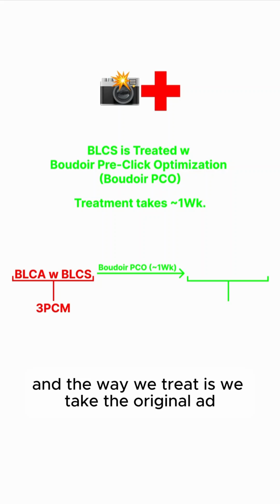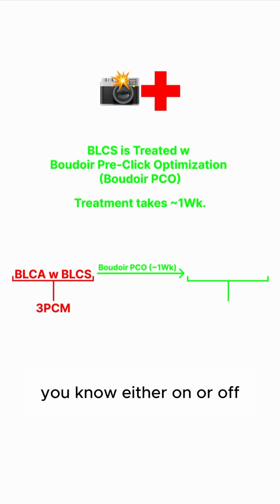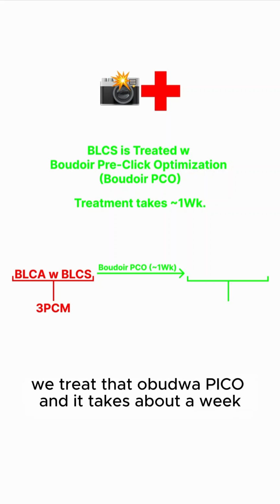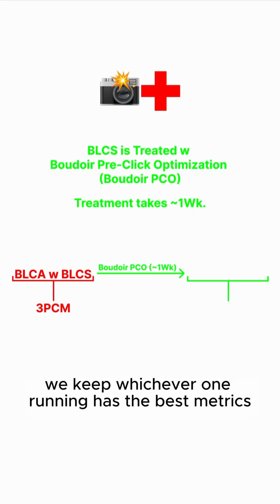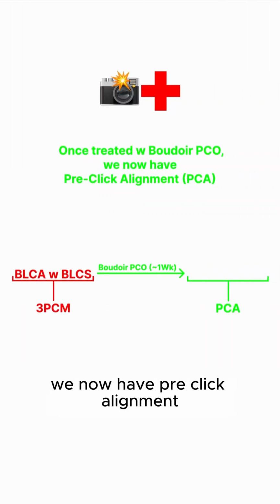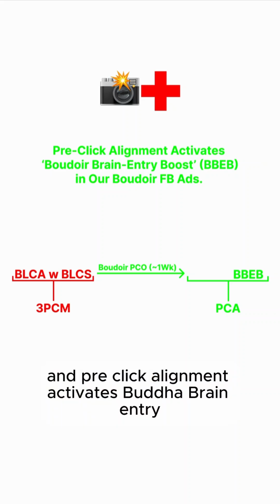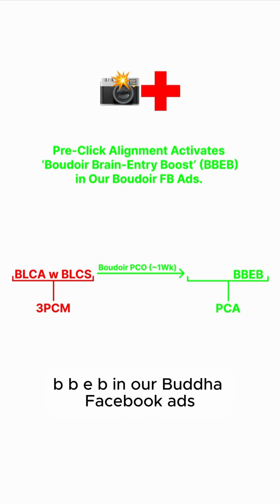And the way we treat is we take the original ad, we duplicate it, and we leave the original ad either on or off, whatever it was. With the duplicated one, we treat that with Boudoir PCO, and it takes about a week. And then at the end, we keep whichever one running has the best metrics. Now, once treated with Boudoir PCO, we now have pre-click alignment. So we got rid of the 3 pre-click mistakes.